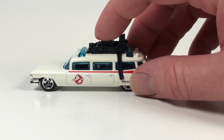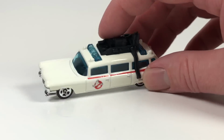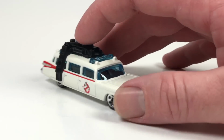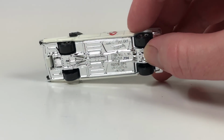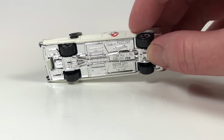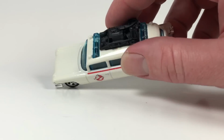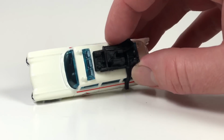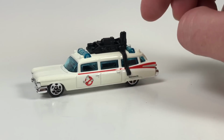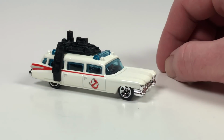So a two-sided tampo. And I'm assuming this looks very similar to the original mainline release. There was a mainline release of this tooling, and I'm guessing that came out around 2010, based on the copyright date on the bottom of this casting or somewhere thereabouts. But pretty cool. So you got kind of a pearl white paint job. It almost looks like it would glow in the dark. I don't think it does, though. And it's pretty neat. So there's the mainline version.